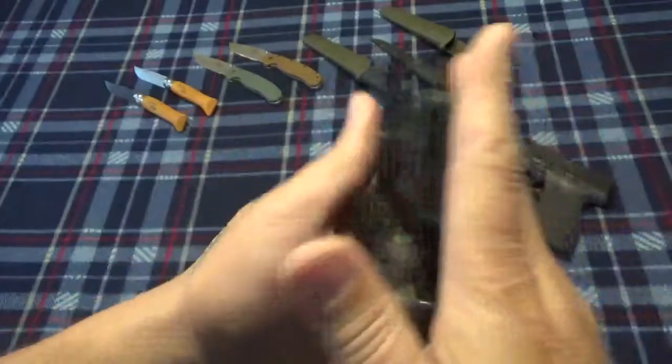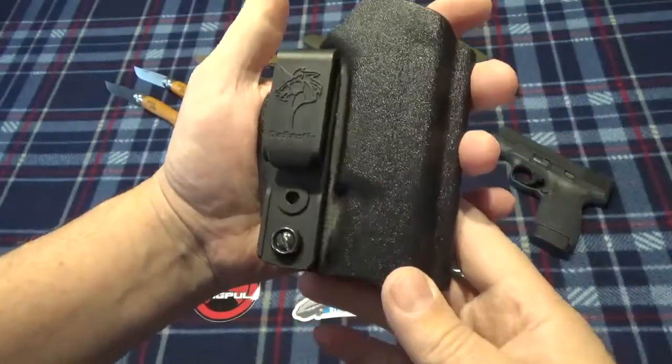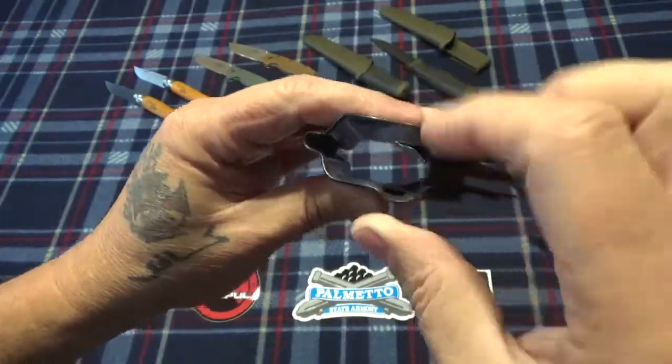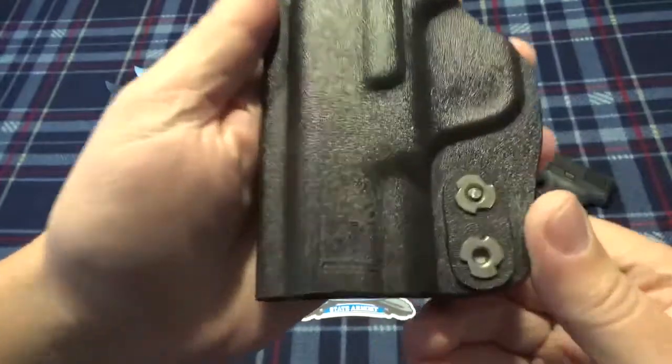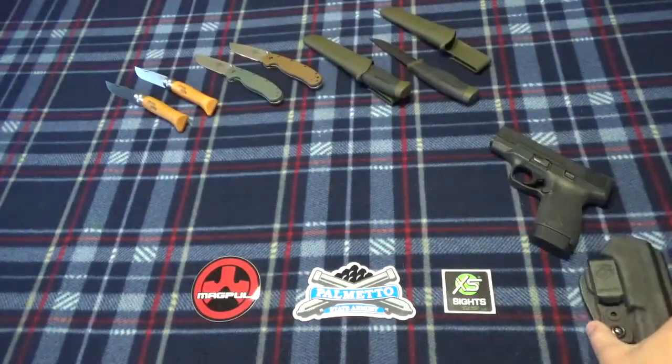It's very comfortable to carry. I like the way the clip is offset, so it makes it, you know, very compact. I like the way that it stays open when you draw, so it's easy to reholster. But yeah, that's my holster for EDC.